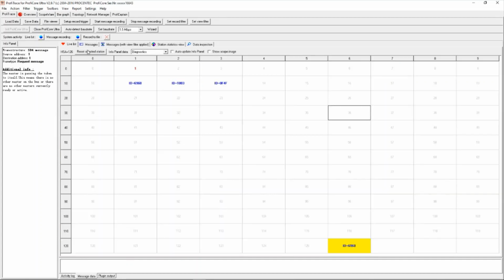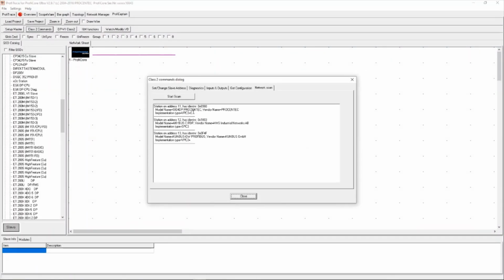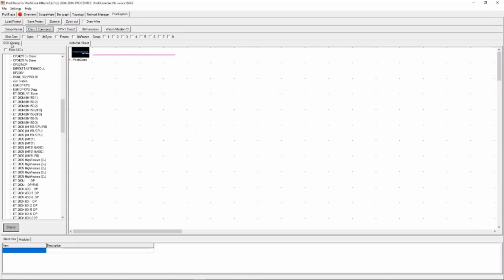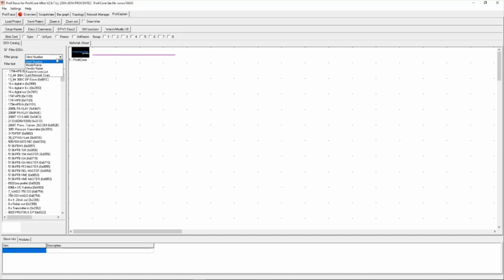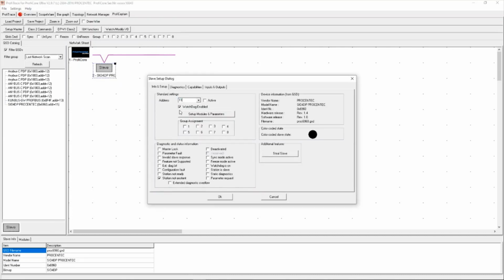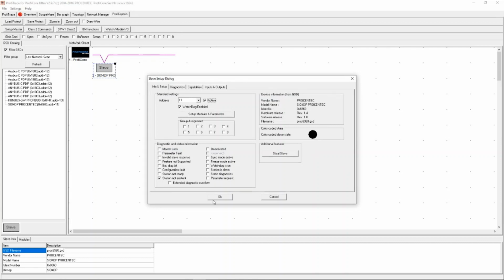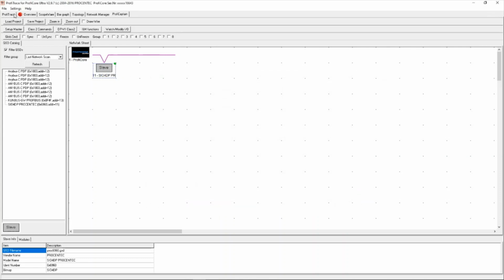If I were to configure one of those devices, so for example, let's take device 11. There we go. Set it to device 11. Let's quickly assign a module. So I'm telling the master what module it is and what he can do with this device. He can read 4 bits of I/O from it, 1 input and 1 output byte. Okay. Make it active. It goes green, that means it's online.